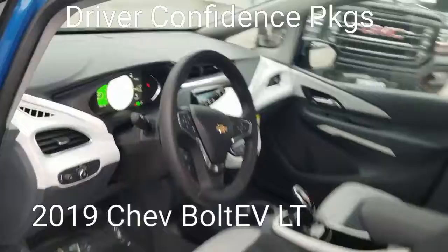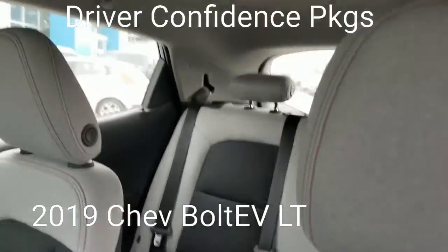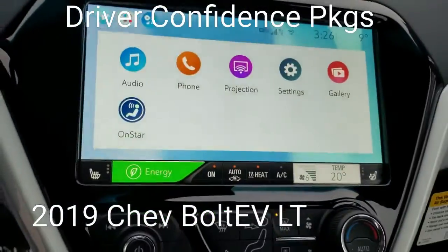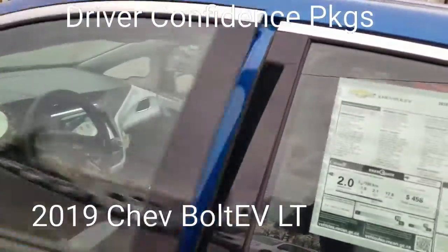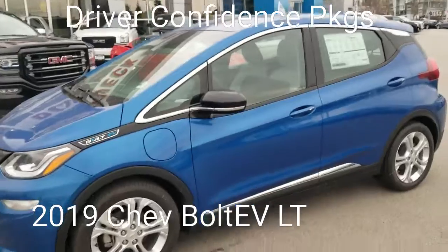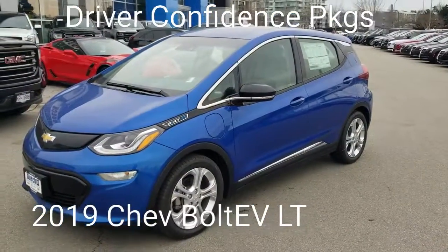Passive keyless entry, push button start, 383 kilometers in range. The great news is there's a $5,000 clean energy rebate. Here's your screen, nice and big, Apple CarPlay, Android Auto, 4G Wi-Fi, and a $6,000 coupon could be yours if you got an older car that's been insured in your name for 6 months.